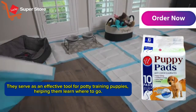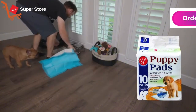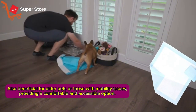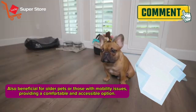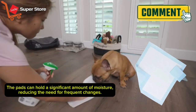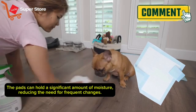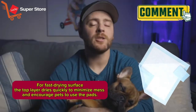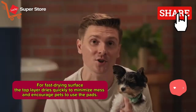They serve as an effective tool for potty training puppies, helping them learn where to go. Also beneficial for older pets or those with mobility issues, providing a comfortable and accessible option. The pads can hold a significant amount of moisture, reducing the need for frequent changes. For a fast-drying surface, the top layer dries quickly to minimize mess and encourage pets to use the pads.